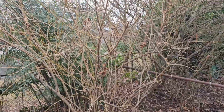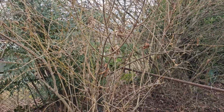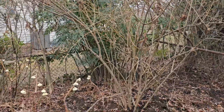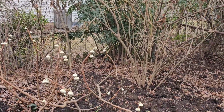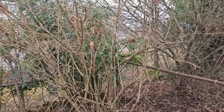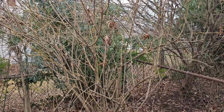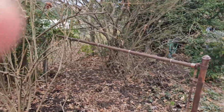Now, here is a bush that's not doing a whole lot right now, but that's the forsythia, and both the forsythia and the edgeworthia will have yellow blossoms before they have any leaves. So that's this year. I'm telling you, I'm going to cut this thing back. I'm going to be brutal and cut it back after it blooms, but now's not the time.